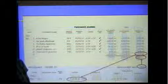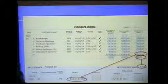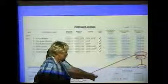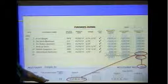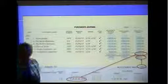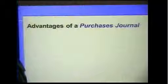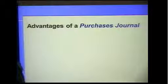we post the total, right? Freight in, we do the same thing. We go to our freight in debit column. It goes into our freight in general ledger account, the total. Put the number in, right? So you're posting your totals the same way you did in the other journal. You just post them to your total.